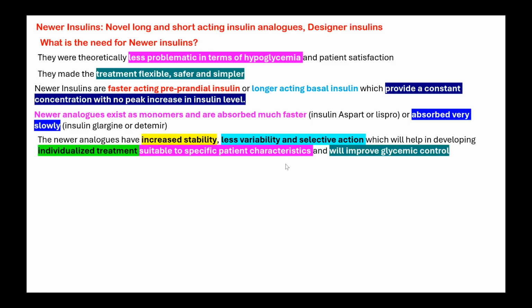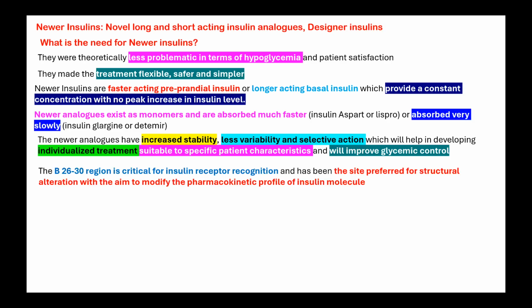Of course, the short actings are monomers. Normal insulin produced in our body is stored as a hexamer or released as a hexamer. That is, six unit insulins will be clubbed together. And for it to act, it should become a monomer. It has to be broken down into individual insulin chains or molecules. So they found out that by producing a monomer itself, it will be much easier to act, and that is how the short acting insulins are able to act, because they are in the form of a monomer, a single unit of insulin.